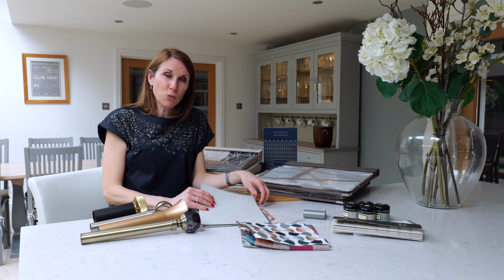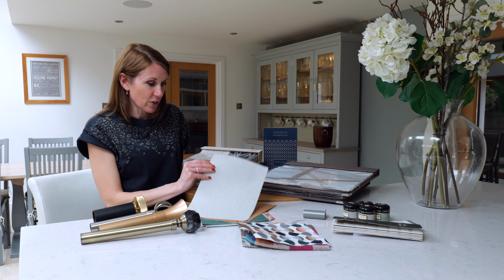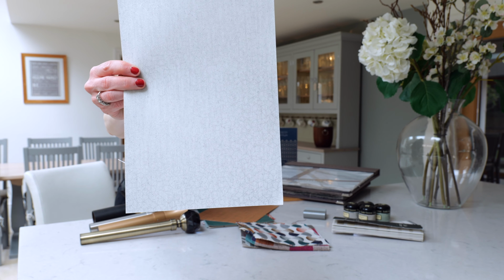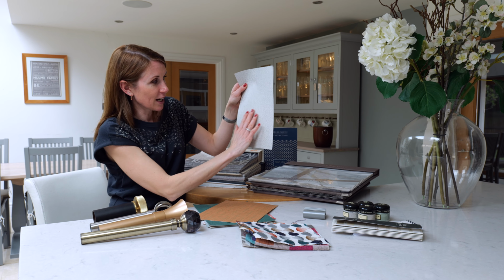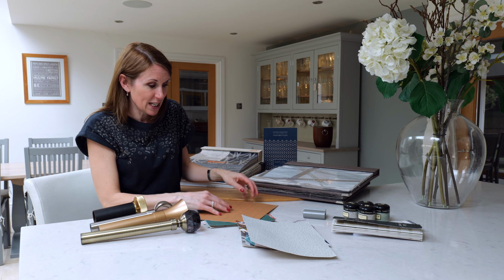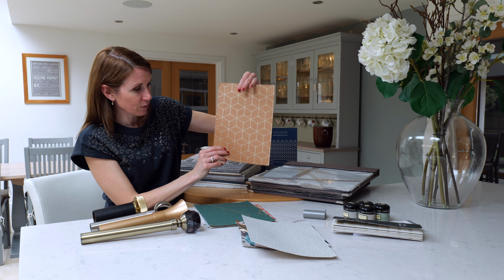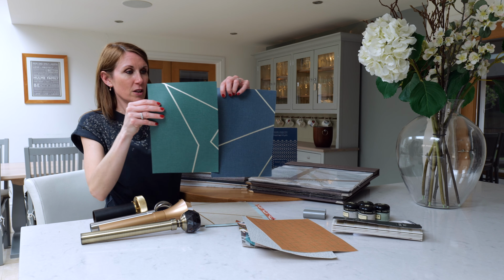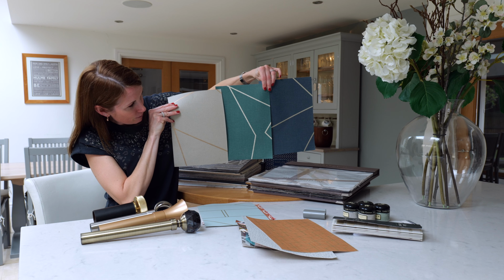And then textured wallpapers from Harlequin is another great range to have a look at. This one might be quite difficult to see, so I'm just going to hold it up to see if you can see the geometric shapes on that wallpaper. But really nice, and it is a lovely textured wallpaper, which would really give a stylish finish. And here's another one from the range. And then we've got this one that we love, and we've got it in a few various colourways.